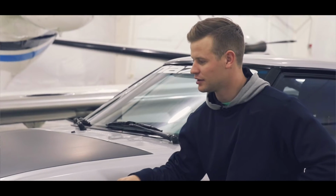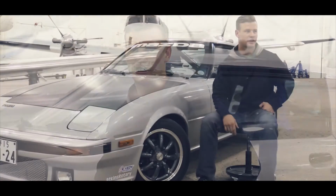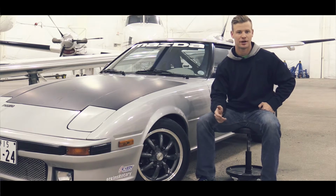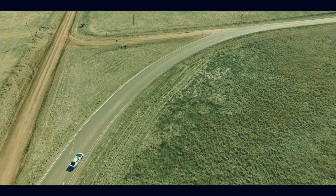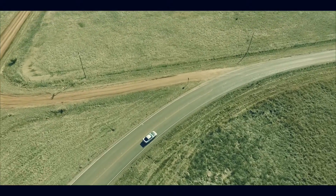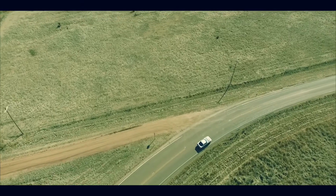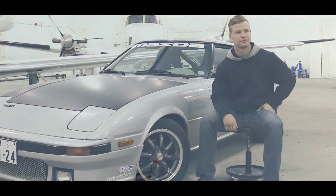Obviously, new paint. Body work was to smooth out the hail dents. They were small enough that we didn't have to pop them out, but we definitely filled them. A few rust spots we took out. The badge delete, to clean it up. And then the front air dam, and that's about it.